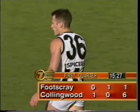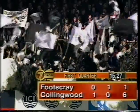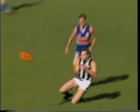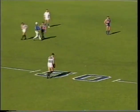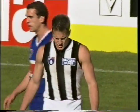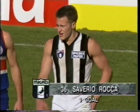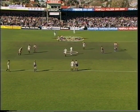Slight breeze blowing from right to left there for Saverio Rocker, but he judged it beautifully and has kicked his first and Collingwood's first goal. Of course, a lot has been said in the press this week about the Collingwood injury scenario, and it wouldn't surprise if Collingwood came up with a surprise victory, one would suspect. Out at the Western Oval, they're certainly not favourites here today, but it's a do-or-die battle for both clubs.